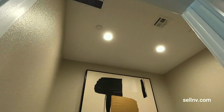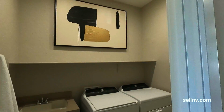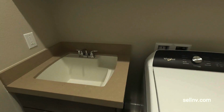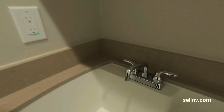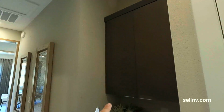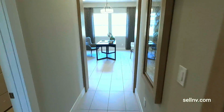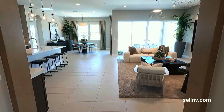So if you look up, we have a couple lights in here, and I was looking for the access to the attic, but it's actually right outside the laundry area. We have a washer, a dryer, and this upgraded sink. Yeah, no water in this place. No water at all. And right over here, we have this little nook area where you can put more of your stuff. But let's finally go to the kitchen.